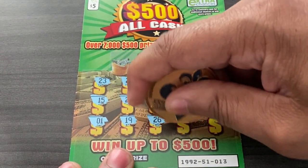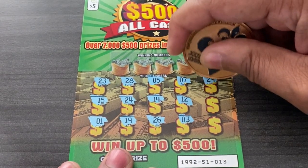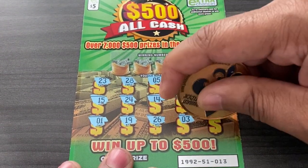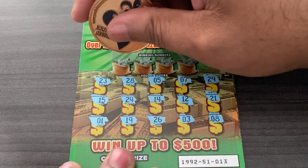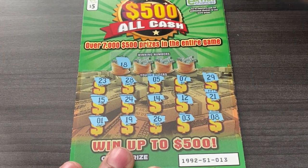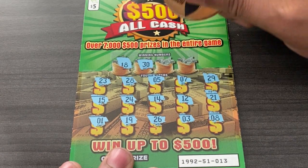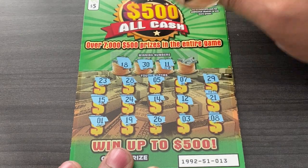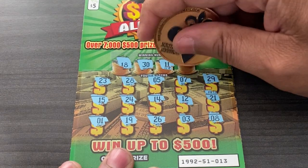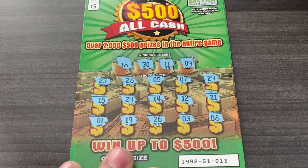Just looking for that new game, that word game. One that has like no, close, nearly. They didn't have any. All right, 18. See if we can get two in a row. One off, we got 19. How about 30? 30. Nope. 11. That's what we hit on next. And last but not least, 9.